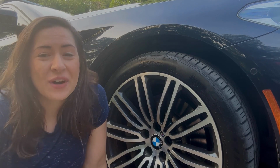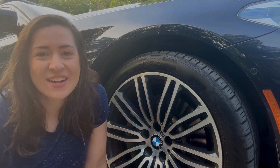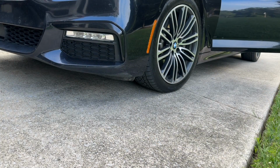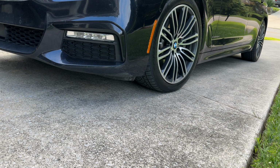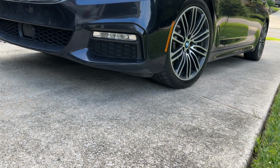If you're looking for a high-performing all-season tire, you want to check out these from Continental. So this is the Continental ExtremeContact DWS06 PLUS. This is an ultra high performance tire and it is designed for all season. And what we have noticed about it is that it is awesome in both dry and really wet conditions.